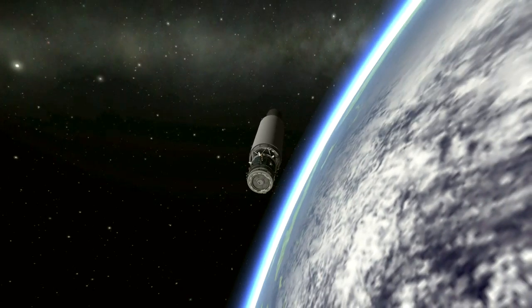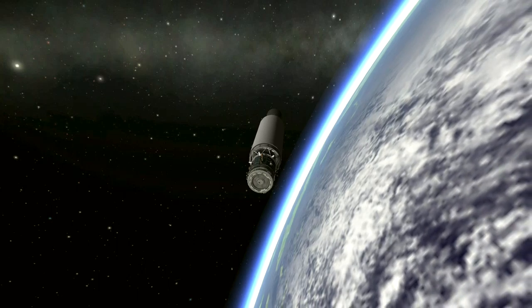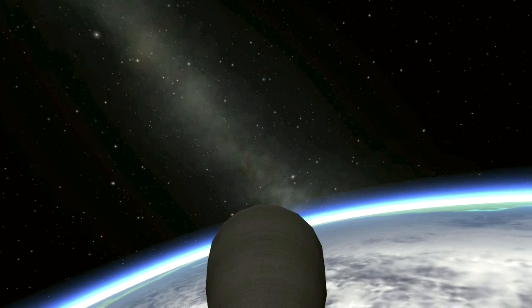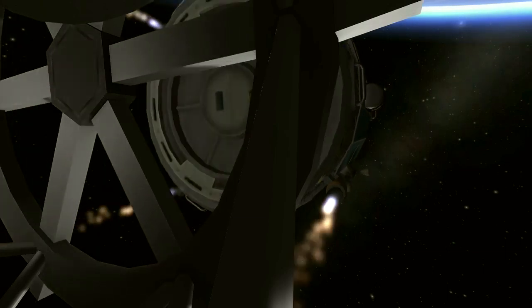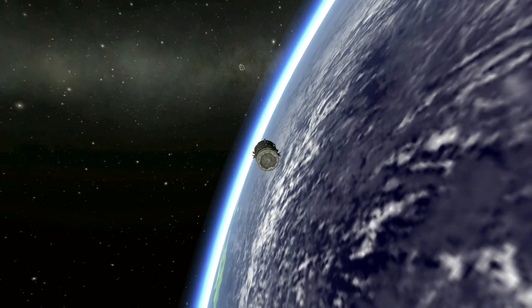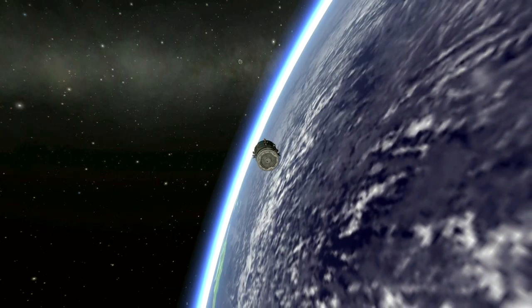Lost the signal for a sec there. Up, we have engine cutout of the second stage, excuse me. Okay, waiting for second stage separation. Okay, second stage separation, and it looks like the power systems on the payload are good. The payload is good, and the capsule is off on its way to the station. We'll return to you as it makes its burn for the station.